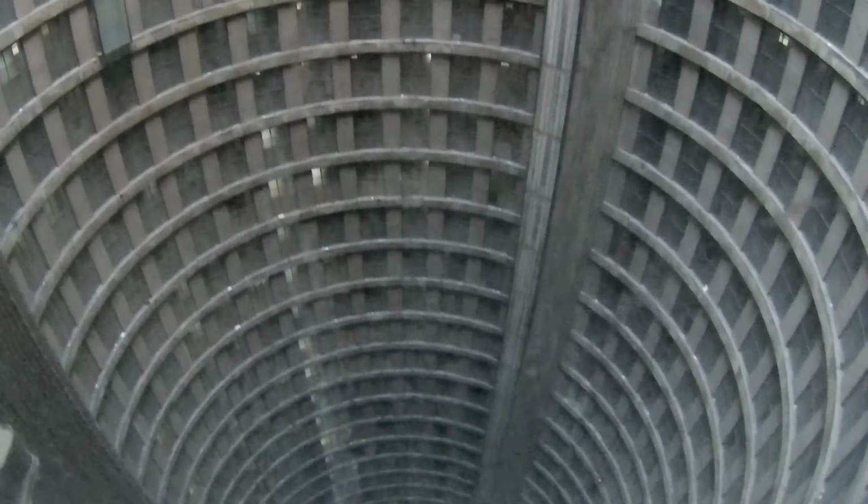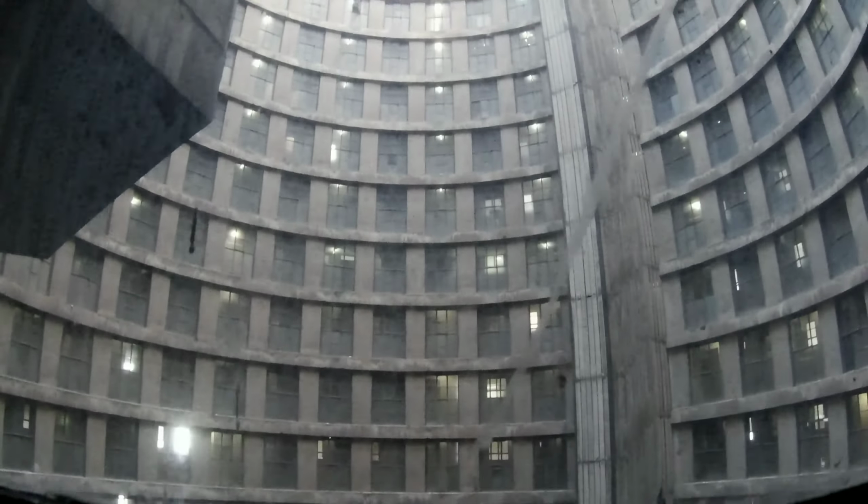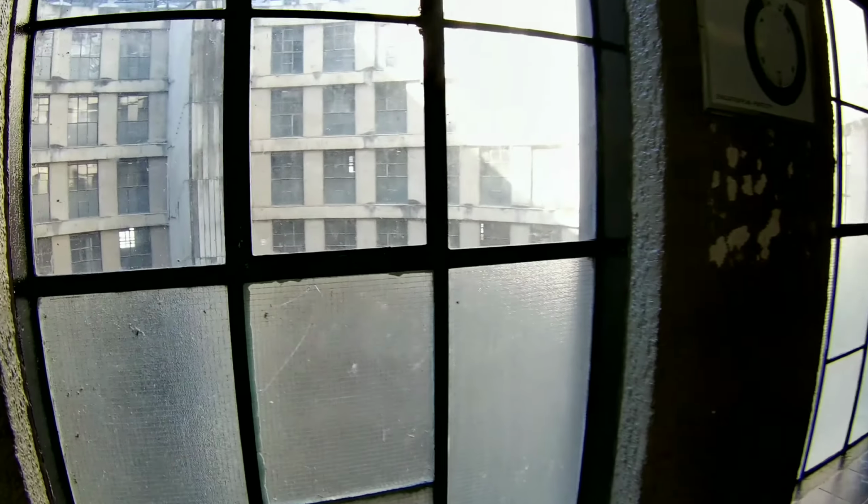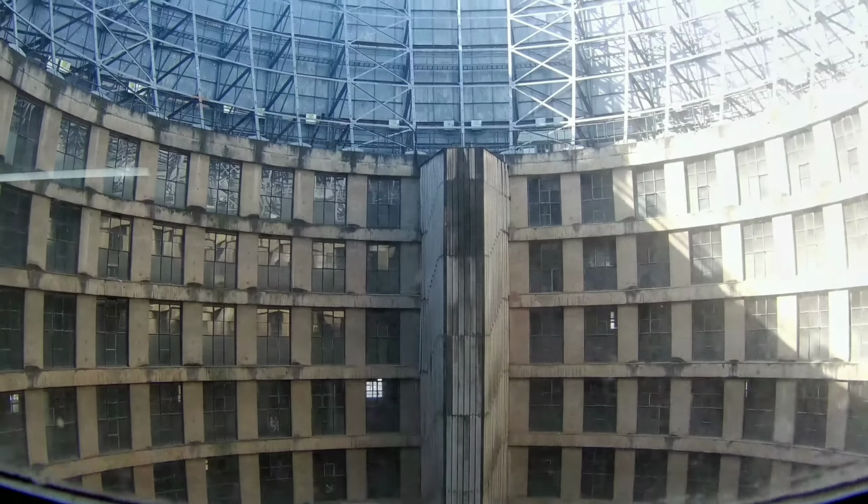Ponte Towers basically became a hijacked building. The people who lived here would throw their rubbish out of their windows into the core, and it piled up 5 stories high. At one point, there were even talks of turning Ponte into a prison.